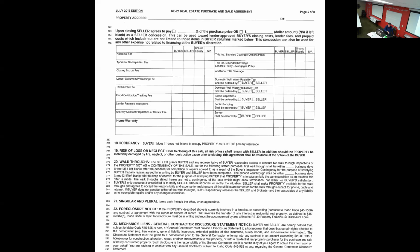And in here, they modified the words. It says, walkthrough stated herein are not a contingency of the sale which might allow termination, but rather for the buyer's satisfaction. Buyer's only recourse, if unsatisfied, is to notify the seller who must correct or rectify the situation. The seller shall make the property available for the walkthroughs and agrees to accept the responsibility and expense for making sure all the utilities are turned on for the walkthroughs except for phone, cable, and internet. If the buyer does not conduct either of the walkthroughs, buyer specifically releases the seller and brokers and their associates from any liability as to the repairs and or changed conditions.